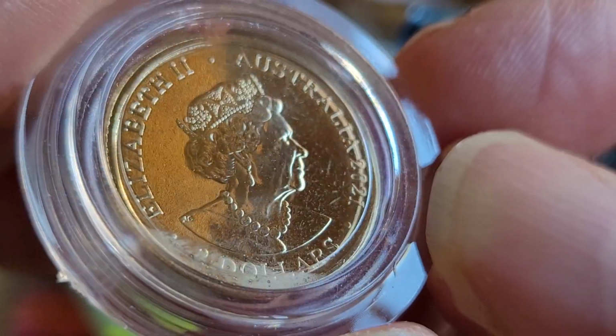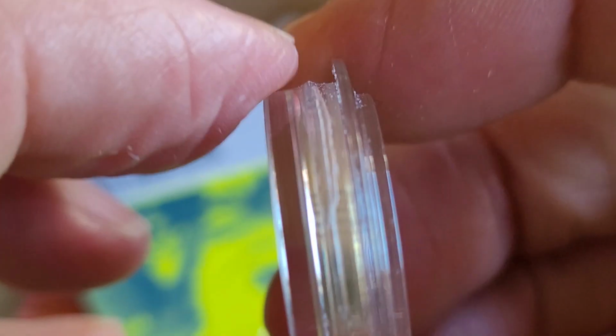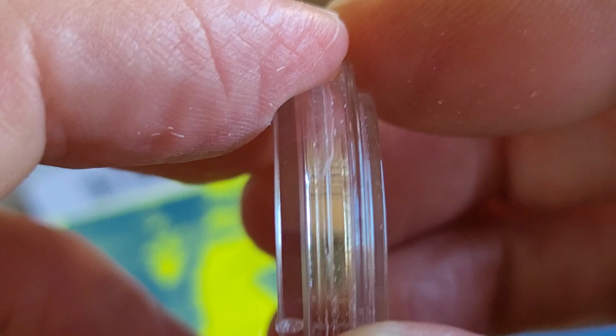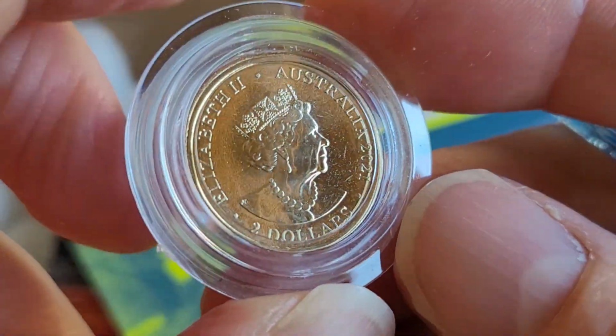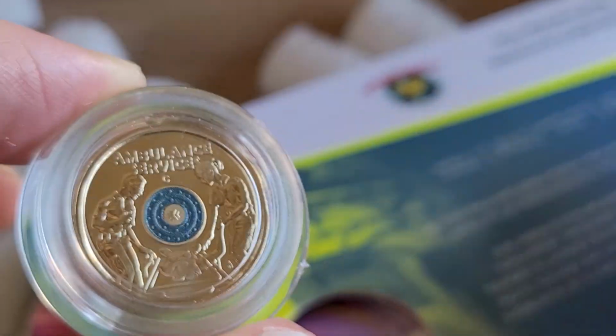So 2021. If you want to take it out, I'm not too sure if it's glued or screwed. Looks like it's glued actually. So it's going to be hard to take out. You'd need to break it. So I'm not going to do that. So that's a nice coin. Let me know if you've got this C mint mark. So these cost $15 at the start.